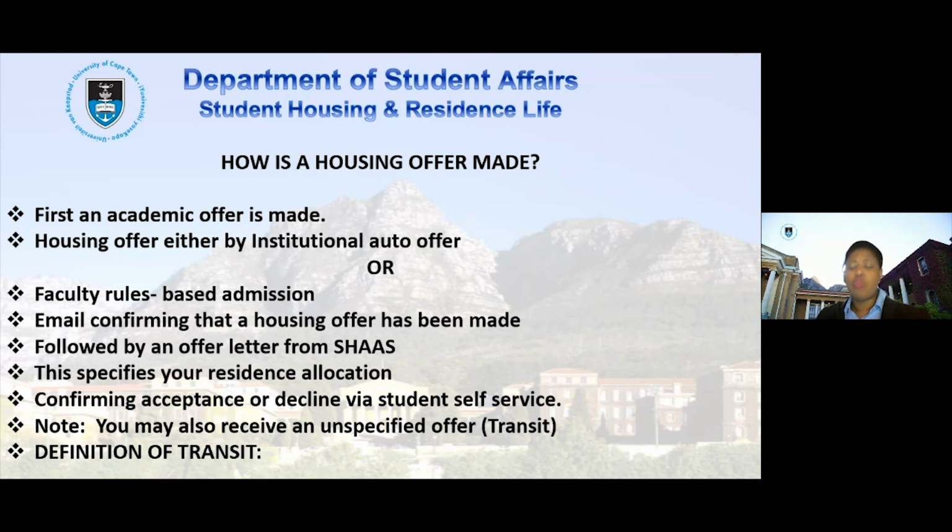At times, we also make unspecified allocations. This is in an instance where we are not able to confirm the actual allocation at the time, but guarantee that before applicants arrive in Cape Town for the admission year, for enrollment, they will know just in advance.